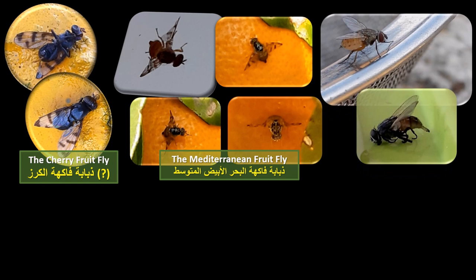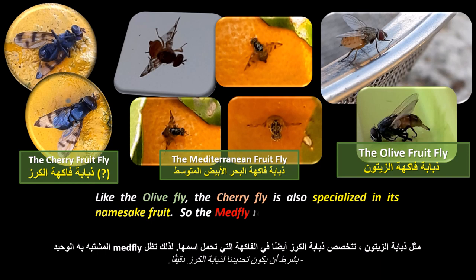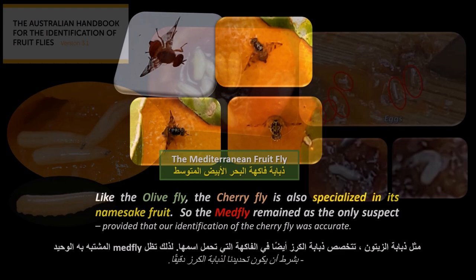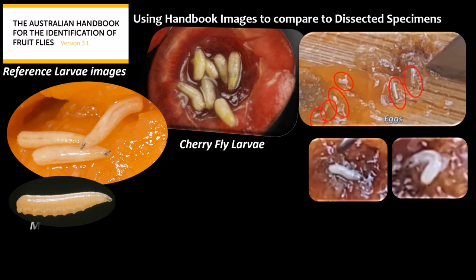The olive fly is specialized only in olive fruit, so we took it off our list of suspects. And if we correctly identified the cherry fruit fly, then references said that it is only specialized in cherry fruits, and so the medfly remained as our only suspect for now. Now, by comparing to medfly larva images, we decided that our larva specimens were more similar to the pointy heads and stubby tails of the medfly larva.